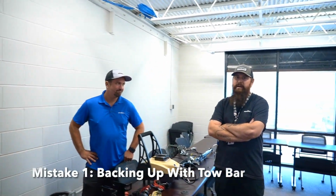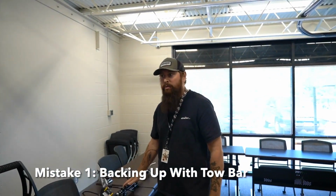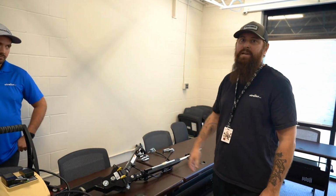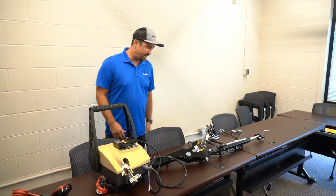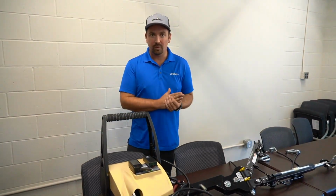What are the common mistakes people make with flat towing a vehicle? Backing up with a tow bar installed. You cannot back up that car with any tow bar installed. It can really cause it to fail. Most common cause of tow bar failure is people attempting to back up the vehicle while still connected. Cannot be done. Wow, I did not know that. Yeah, it'll jackknife in the process and break your arms. So that's definitely something, if you flat tow, you should know that's kind of the golden rule.